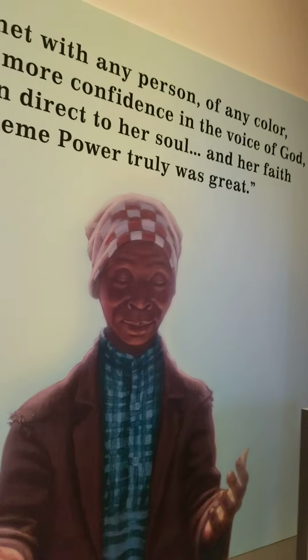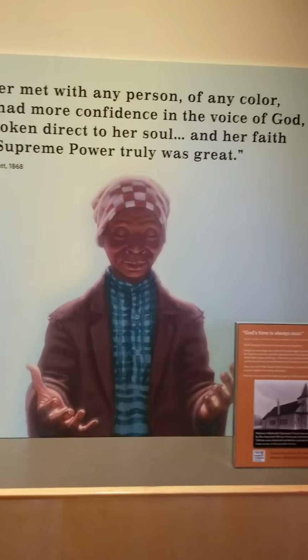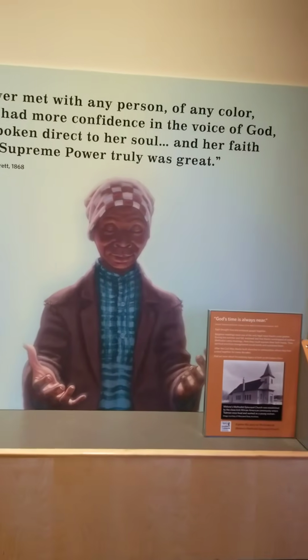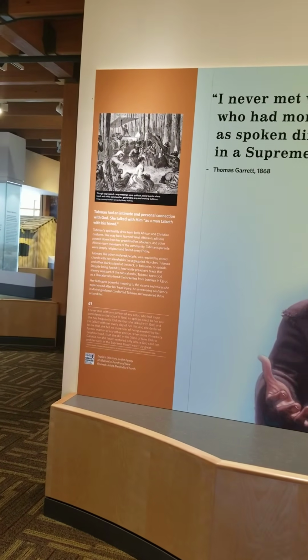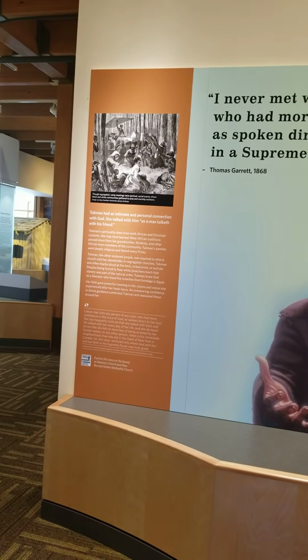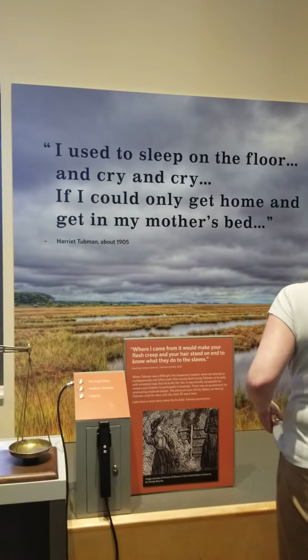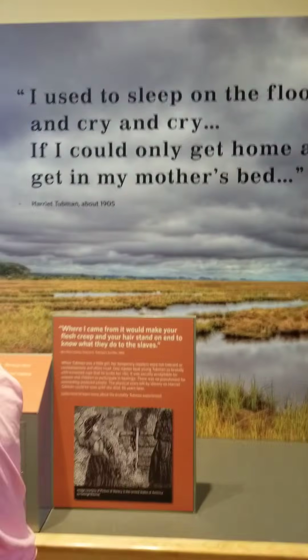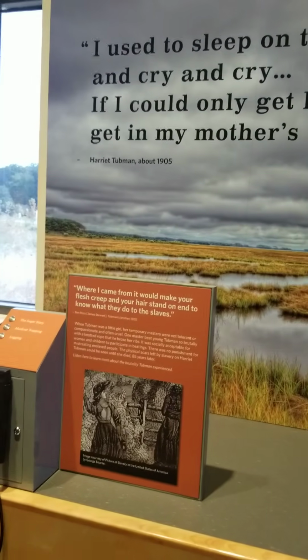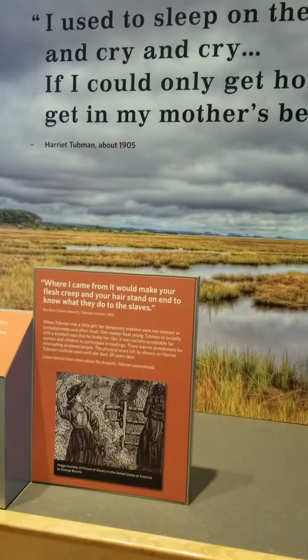I never met any person of any color who had more confidence in the voice of God as spoken direct to her soul, and her faith in a supreme power truly was great. Thomas Garrett, 1868. Tubman had an intimate and personal connection with God. She talked with him as a man talketh with his friend. I used to sleep on the floor and cry if I could only get home and get in my mother's bed. Harriet Tubman, 1905. Where I came from, it would make your flesh creep and your hair stand on end to know what they do to the slaves.